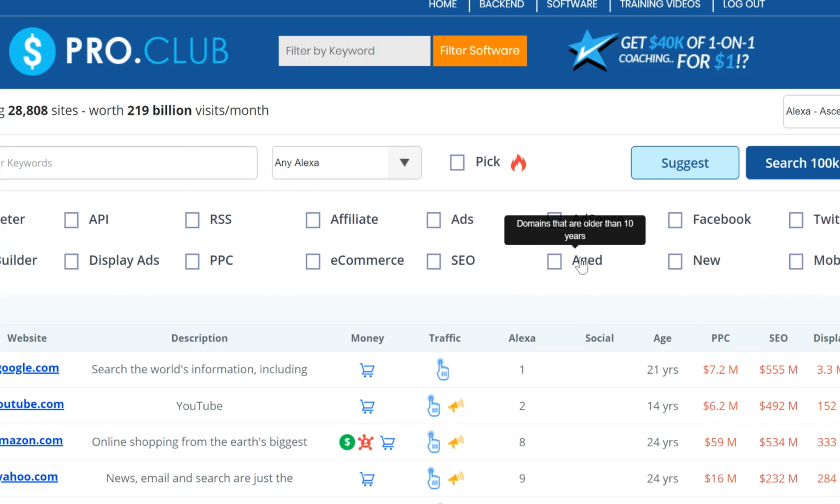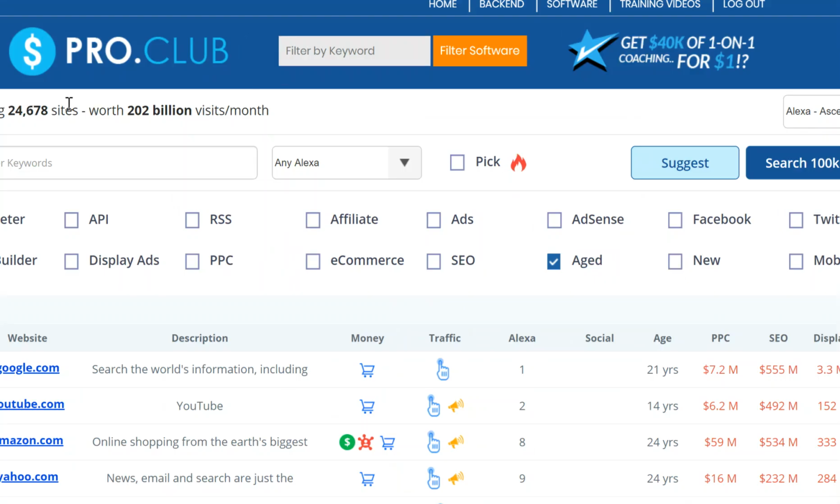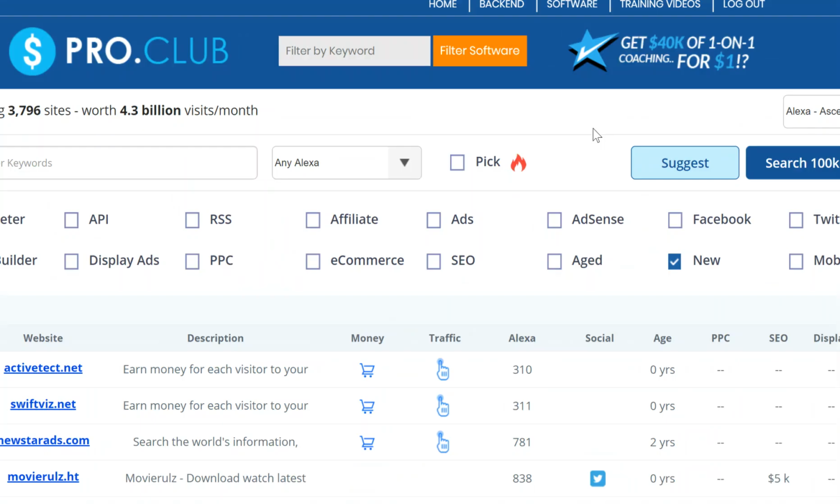Aged domains, this again is useful for SEO, domains that are older than 10 years. 24,000 of those. And we can also choose new domains, domains that are younger than 2 years. And this again is useful from a competitive point of view, so 3,700 sites. Because it's one thing to know that if you were around in 1996, you could have launched a search engine called Google, but you've probably missed that slot now. That's not really actionable intelligence.